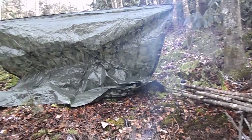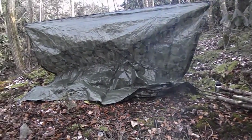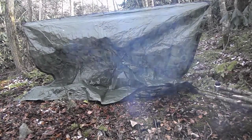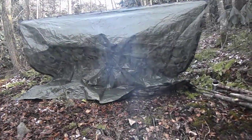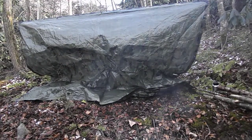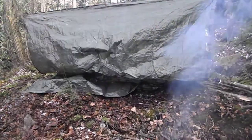Alright, so I got the shelter tied up, the top up there. So the next thing I want to do is establish the bottom of the shelter, and you can see how it's kind of blowing forward. I want to keep that from happening, so I'll show you that next. I'm going to have to go find a log and I'll get right back.